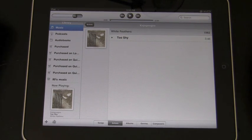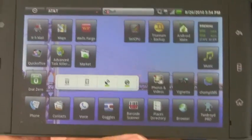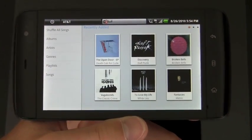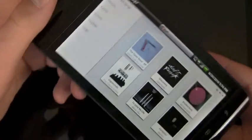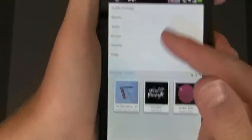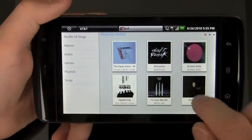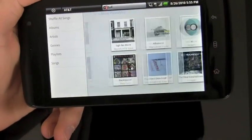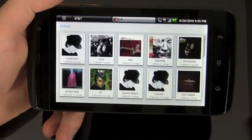Now, when we go over to the Streak, historically with phones, I think the music players are crap. Now, the Streak changes that. The Streak has, hands down, the best music player I've ever seen on a touchscreen. It's better than the iPhone's, but it isn't quite as good as the iPad's. Now, it does sort images this way, and you can also put it vertical if you so choose, and it's kind of half and half. But you can choose by recently added. They create these little playlists for you, a random sampler of just all the music on your device. I don't have very much right now. And then your most played tracks.